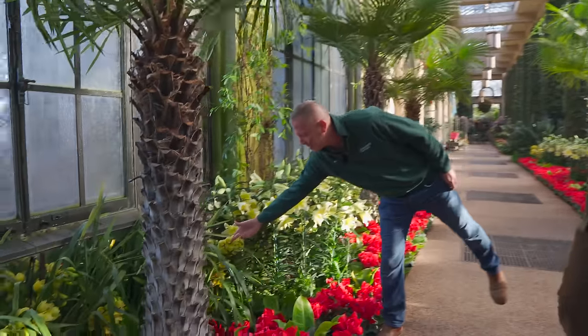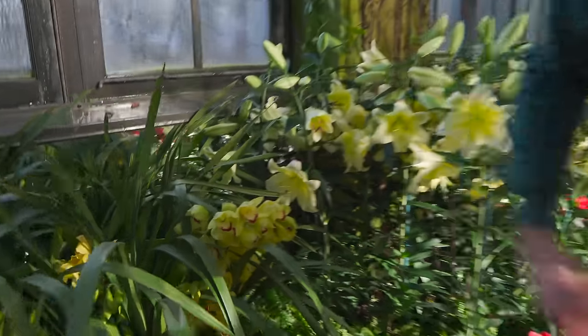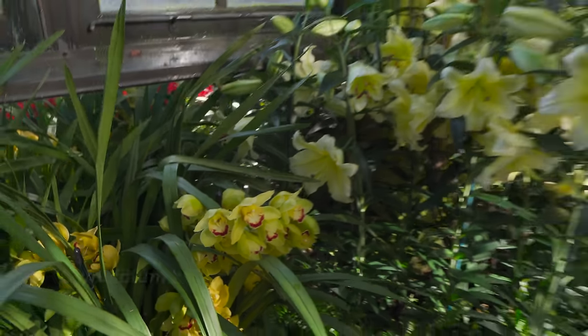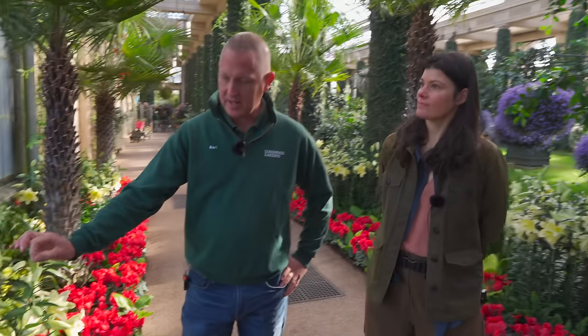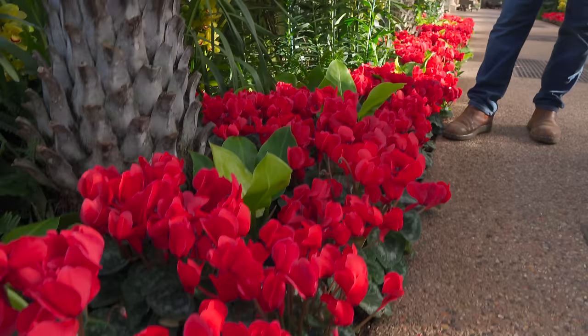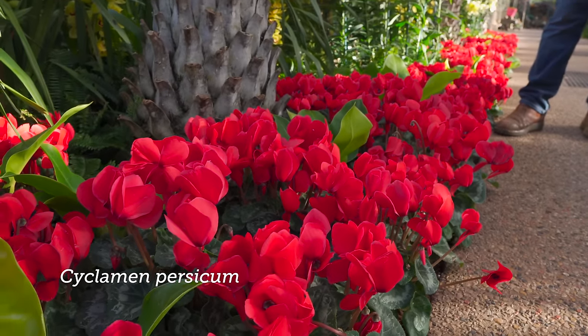Look at the red lip on this cymbidium. Cymbidium orchids are great for cool season. It's one of the only orchids I can grow inside my home. And then we were inspired by that red lip to echo it with these red cyclamen down here. So you have this little bit of carryover with colors.